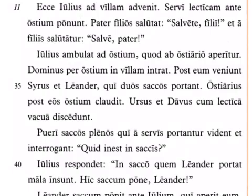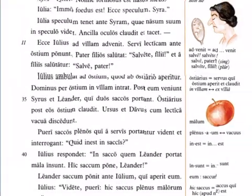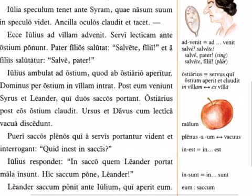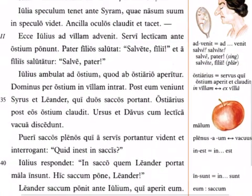Okay, Iulius ambulat ad ostium, he walks to the door, quod ab ostiario aperitur, which is opened, aperitur, passive verb again, by the ostiarius. Now, you might be able to guess what an ostiarius is. That's a new word, right? It says in the margin, servus qui ostium aperit et claudit, a slave who opens and closes the ostium. Ostium's a door, so what do we call this guy in English? Doorman, porter, butler, something like that, okay?